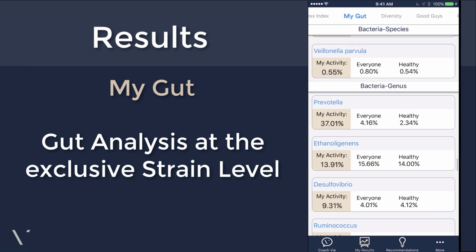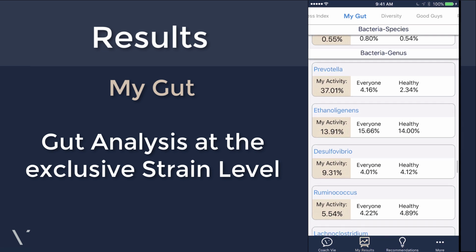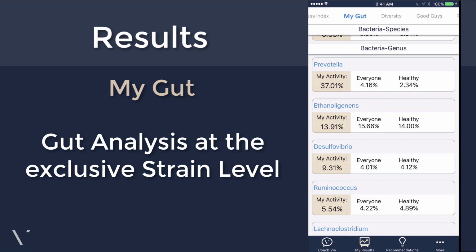And these are organized from highest to lowest activity at each level. So this Prevotella is making up 37.01% of your overall activity at this level. Prevotella is usually associated with a plant food diet that's often higher in starches. It's also been associated with certain autoimmune conditions such as rheumatoid arthritis.